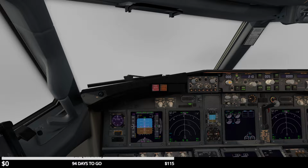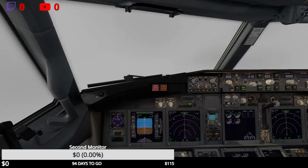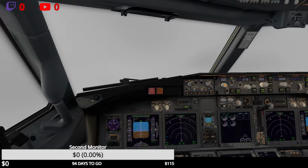Red Jet 1246. Red Jet 1246, fly heading 180. Sorry, missed that call. Turn left heading 180, 1246. Is that Nine Bravo Alpha? Aircraft that was on frequency, your call sign please.